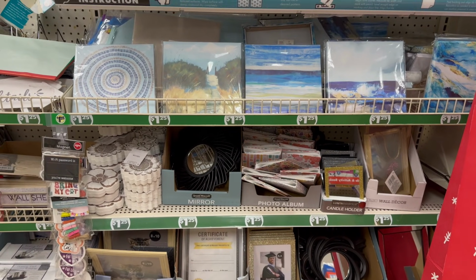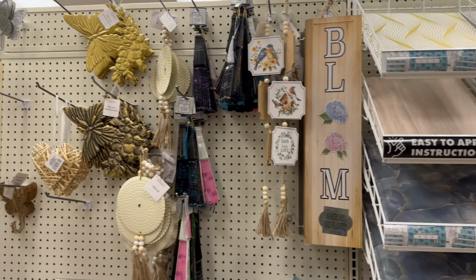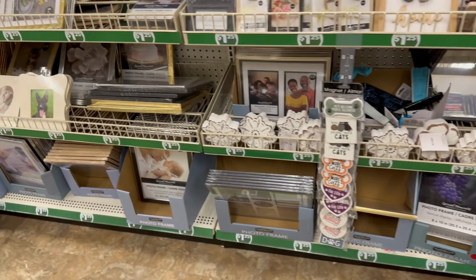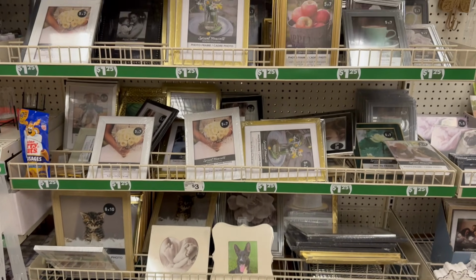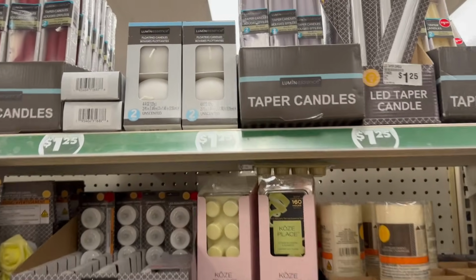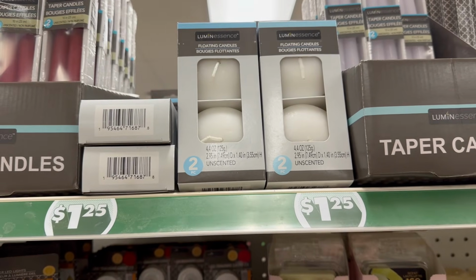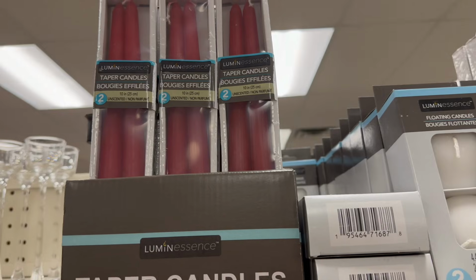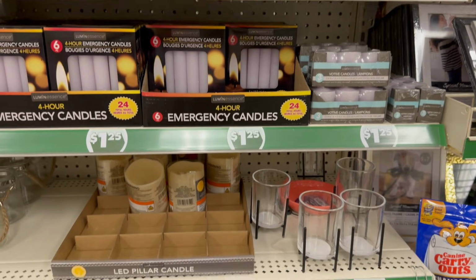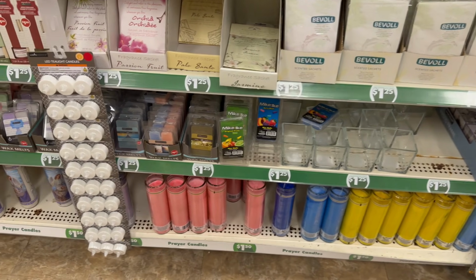So we're over here with all their different home decorations and frames. Ooh, they brought these back in. The 2-pack of floating candles. These are actually good to pick up too for the holidays and also for Valentine's Day if you're doing a nice centerpiece. And then you also have these nice tapered candles. You are getting a 2-pack. I love seeing the floating candles. Those are a good buy, especially if you're getting a 2-pack.